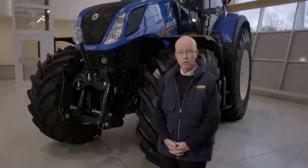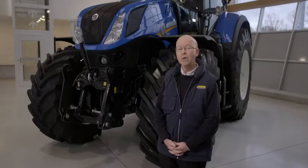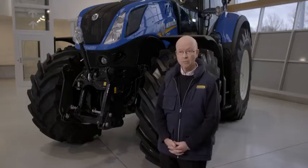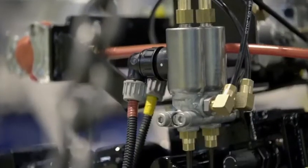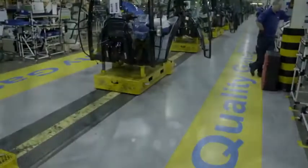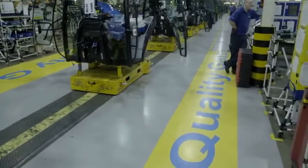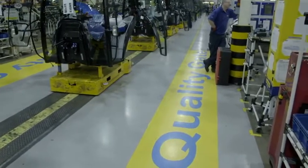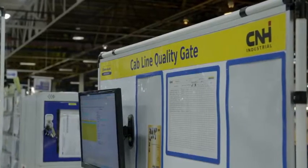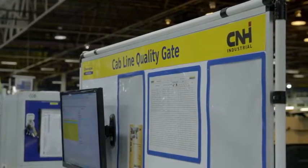During that process, we use a lot of technical solutions, technology. Basically, we use auto-guided vehicles, smart-guided vehicles, we use robotic painting processes, and we also use automated fill processes within the actual tractor build itself. To minimise the number of defects, New Holland has set up quality gates. This means they can visually check any parts that are susceptible to issues. These quality gates are run by Stephen Whiting and his team.